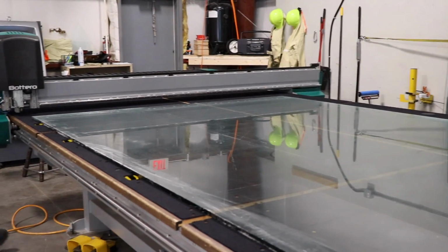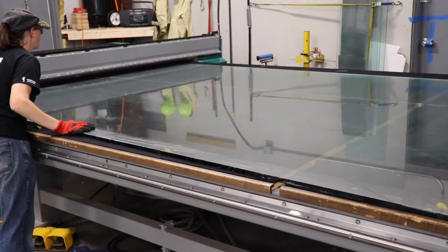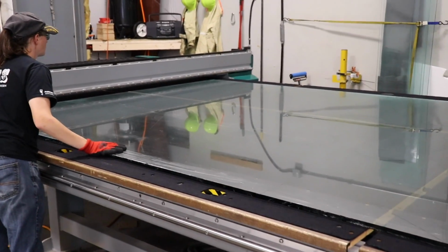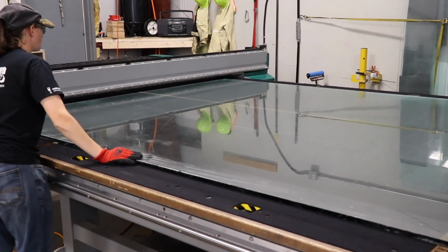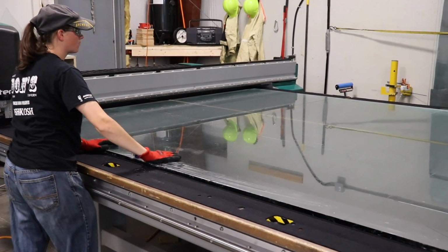But the footage wasn't any good, so it's my fault there. But one of the panels broke. It wasn't her fault. It wasn't the machine's fault. It's just the fact that we're dealing with a natural product here, and sometimes things don't go exactly to plan.